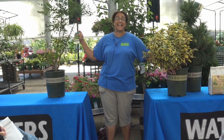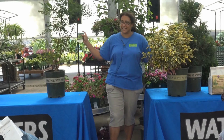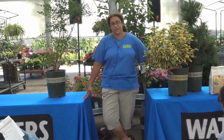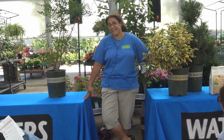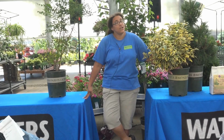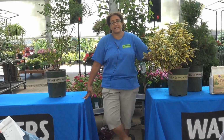And Nandina. Photinia does start with a PH. Is that also thought of as the burning bush? No. She was asking, is that the burning bush?